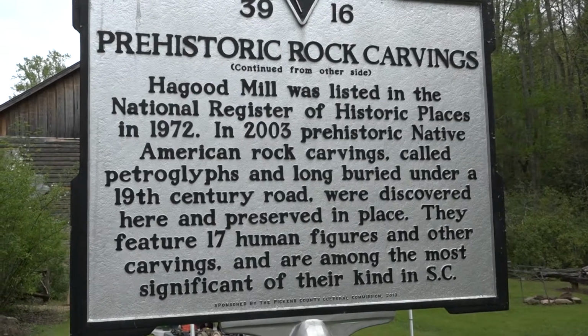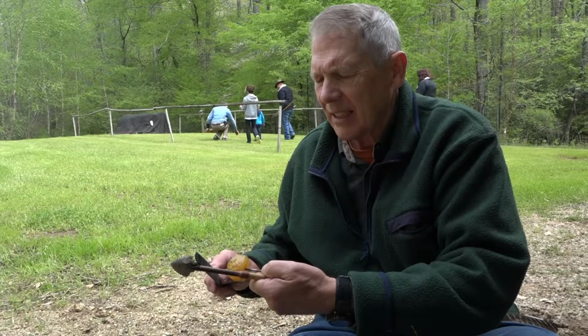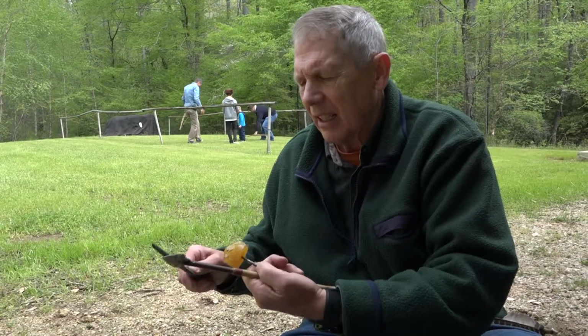Actually, there's a rock outcrop by the creek upstream, and Native Americans have been passing through here and carving on that rock for a couple of thousand years. And we found artifacts on this site that date back all the way to 6,000 years ago. So there's a rich history there of the Native history. We have the pioneer and colonial history associated with this site as well.